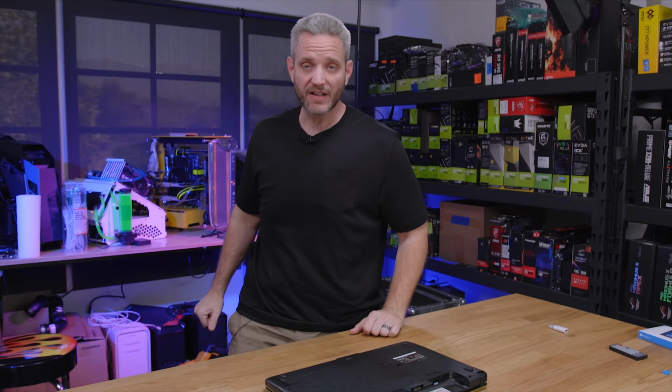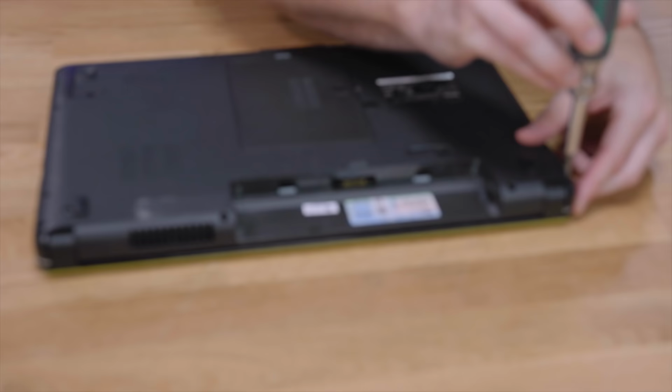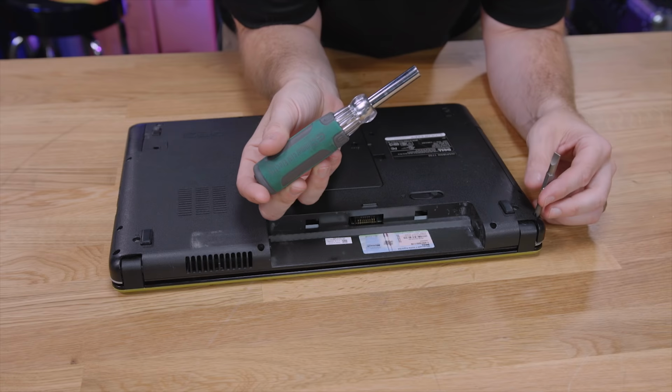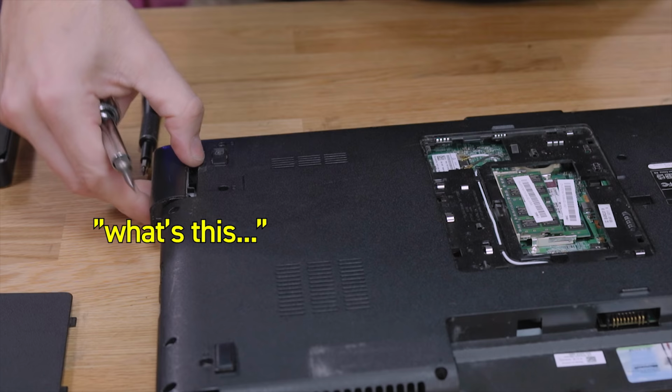Otherwise, then you're dealing with an upset sister who's known to get emotional at simple things. Imagine losing priceless, irreplaceable photos. Jeez. Only Jay. What is this?